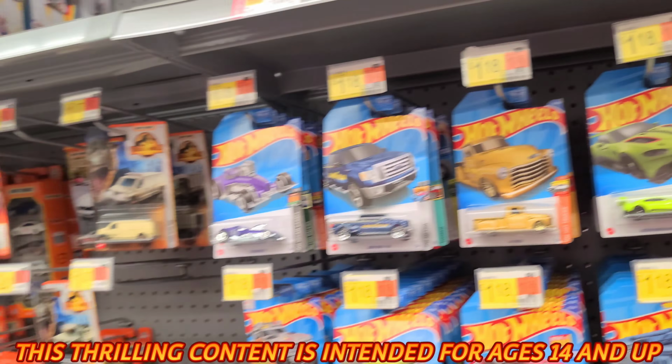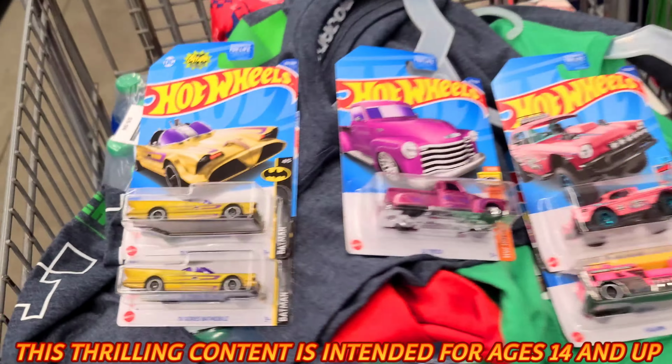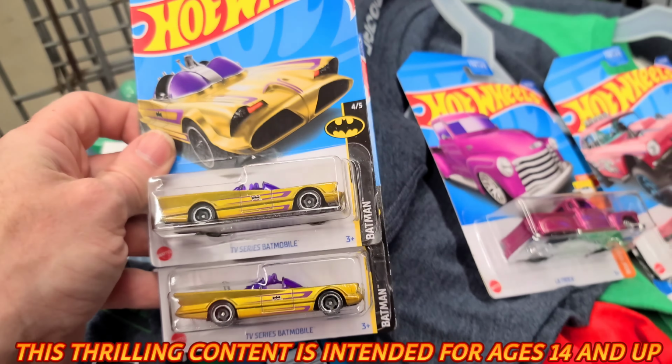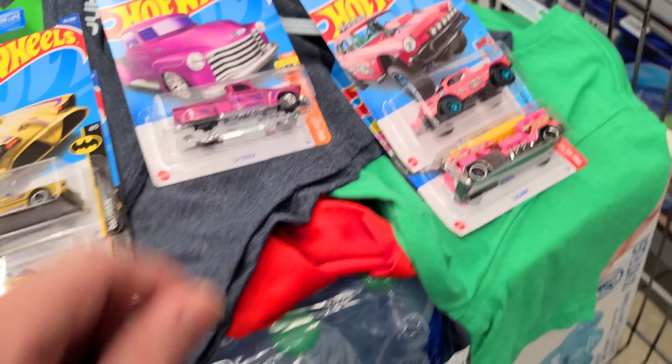Out here looking for Hot Wheel cars. This place is packed. Finally found some gold Batmobiles. I'm not going to do a lot of video recording here because it's just too packed, but also picked up some pink cars.